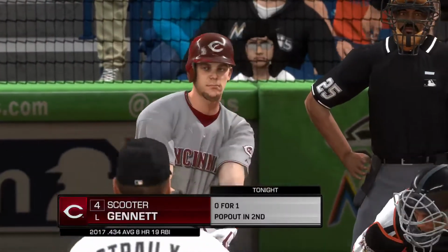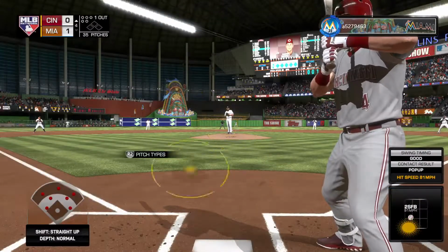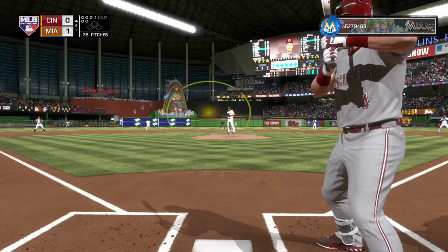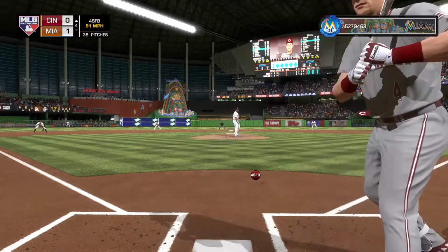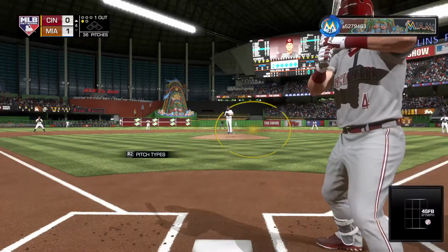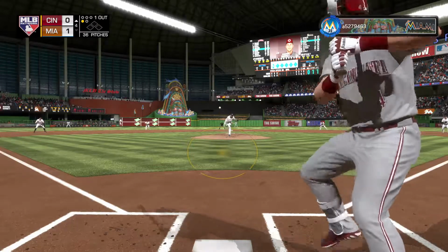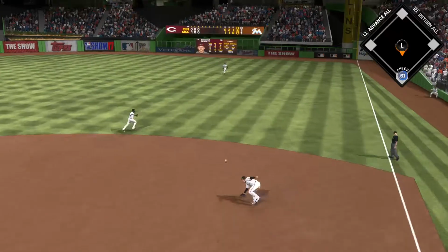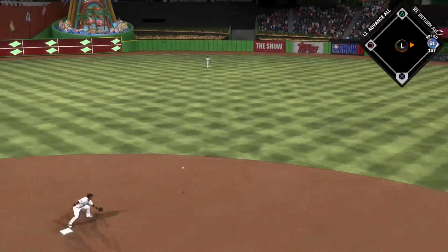Digging in to try it again. Scooter Gennett. He's 0 for 1 thus far. First pitch of the at-bat. And, looked inside, but that's ruled a strike. 0-1. The pitch. Hit hard to the right side. And a reach, but it's by him as he couldn't quite get to that ball.